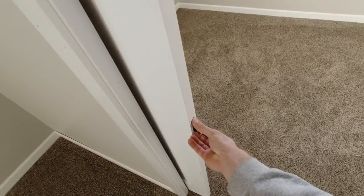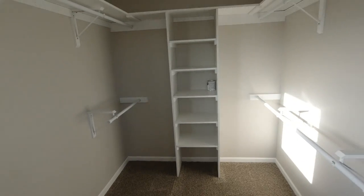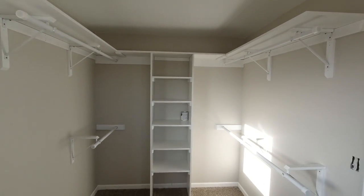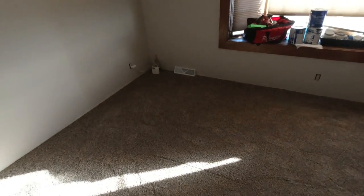Got the handle for the pocket door. Got Tiffany's shoe rack and a lot of the stuff in the walk-in closet getting squared away. Pretty sweet. Electrician's coming tomorrow to put the lights on. We got some Wi-Fi hooked up earlier today so I can edit these videos. And then on Friday, we got the bed set coming. Week after that, should get a little bit of furniture in, but it's coming along.